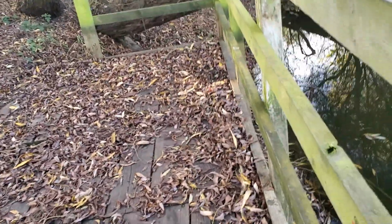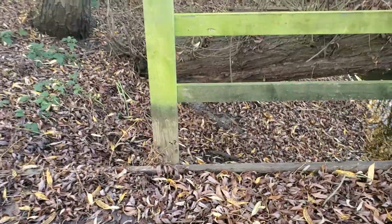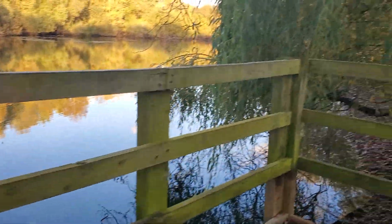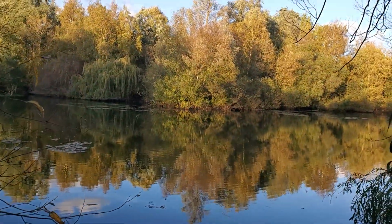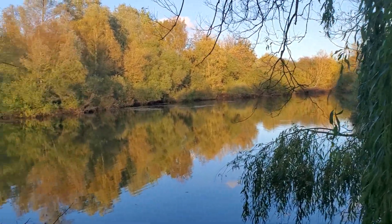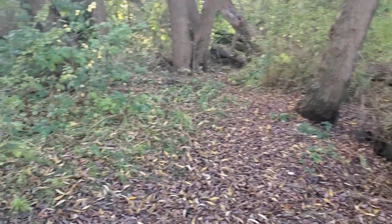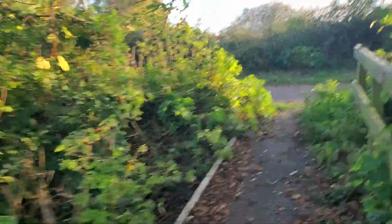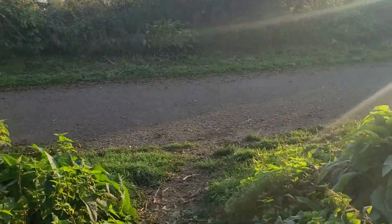One year, I think I got a video, this was all completely flooded out. All this was underwater, unless they renewed this and brought it up. No, look, here, you can see where the water line was. It's all flooded right up to there. One year. This is why I come down here. These beautiful places, lakes, marshes. And in summer, you get to see some beautiful wildlife, from the insects right up to mammals. There's muntjac deer and roe deer down here.